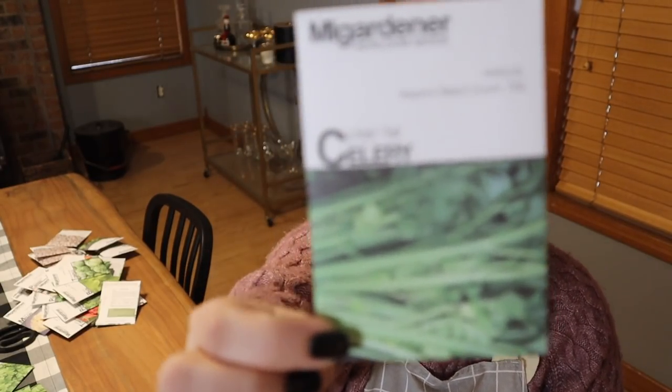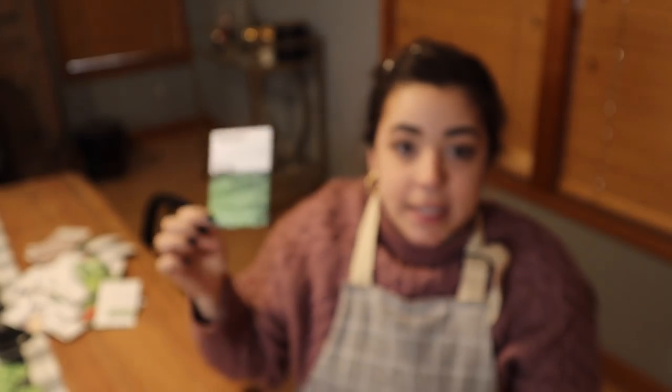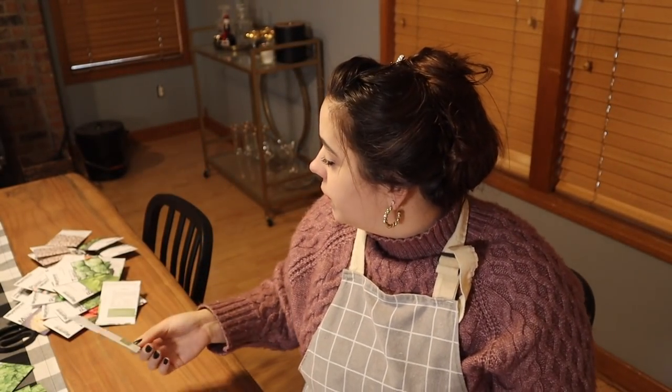And then just a classic Utah tall celery. I've grown this 2 years in a row, and it's done really well. This is something that I need to get started right away. I probably already should have started my celery because that takes a long time to germinate.